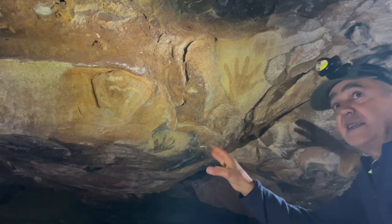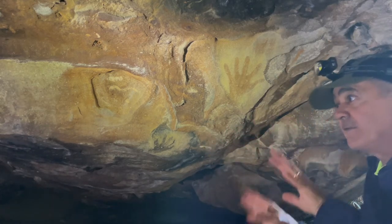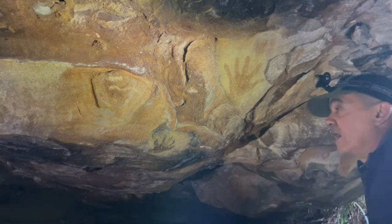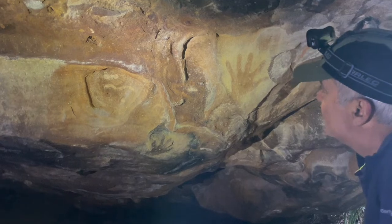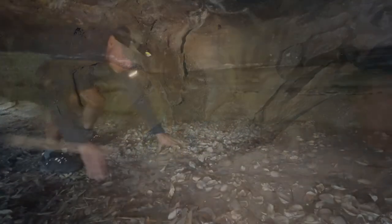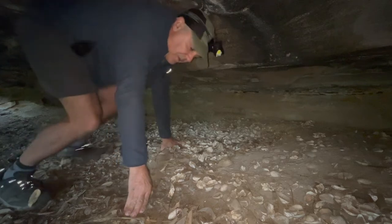Now you can see it is scattered through here. Some of them are a little bit faded, but there are a number of them located around this cave. All right, oh, I better be careful of those oysters down here.